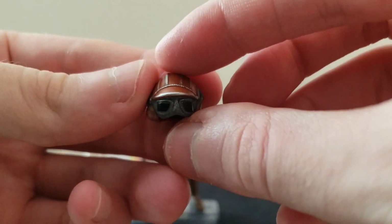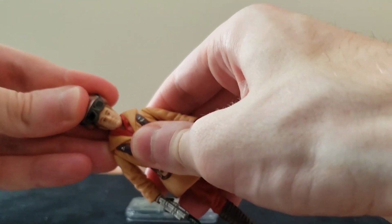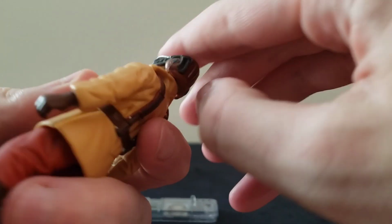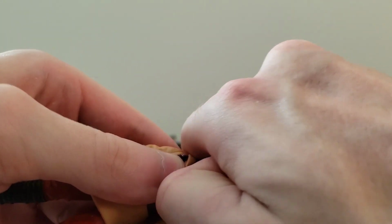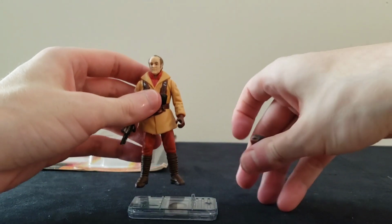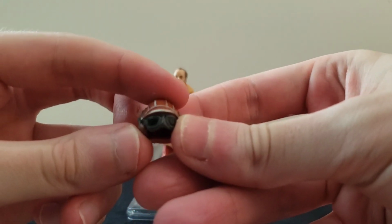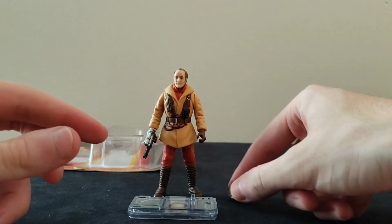Then he does have the helmet here, which is a very tight fit on him. It actually took me a couple minutes to take it off just yesterday. Let's see if I can try and put it on real quick. Yeah, it looks pretty good with the helmet on. Well, it does take some effort to try and get that off. I wouldn't recommend popping this on and taking it off too much, because then you might break his neck off in the process. But thankfully that wasn't too bad. At least from my sample, it seems like it's too tight. At least it's not too loose though, where it's just dangling on his head.